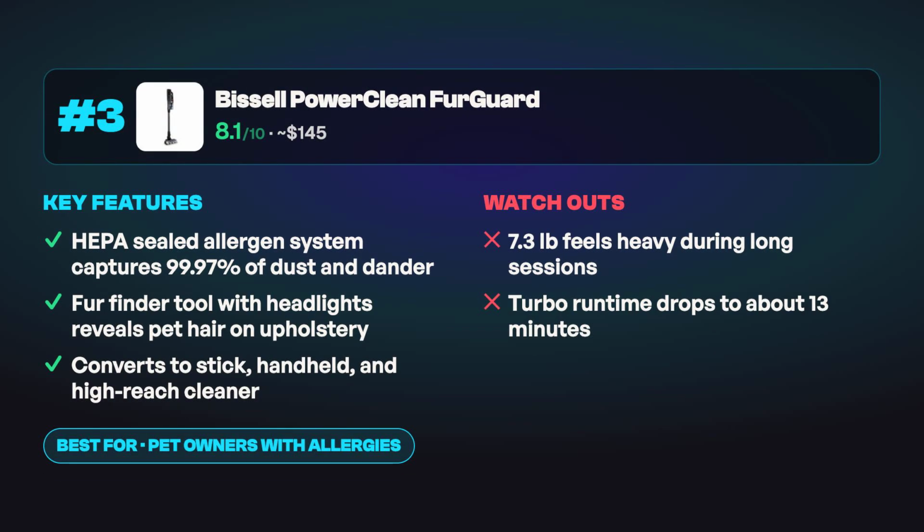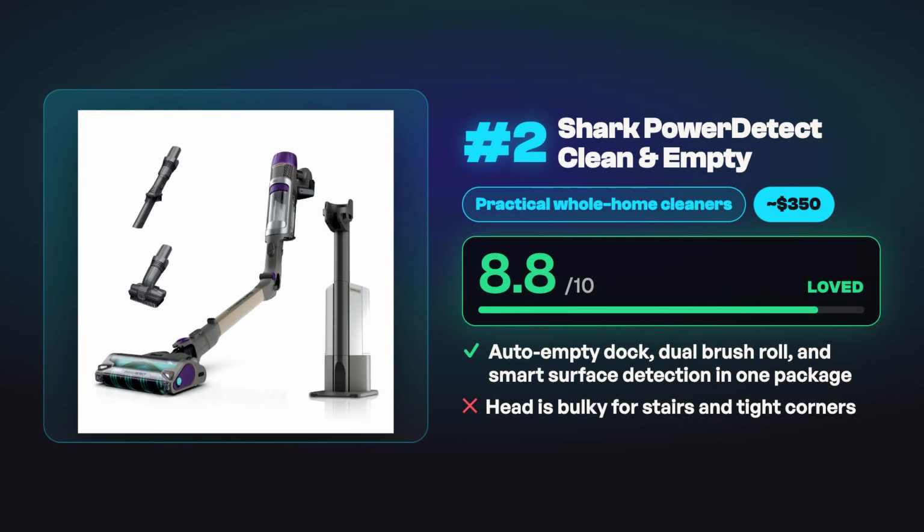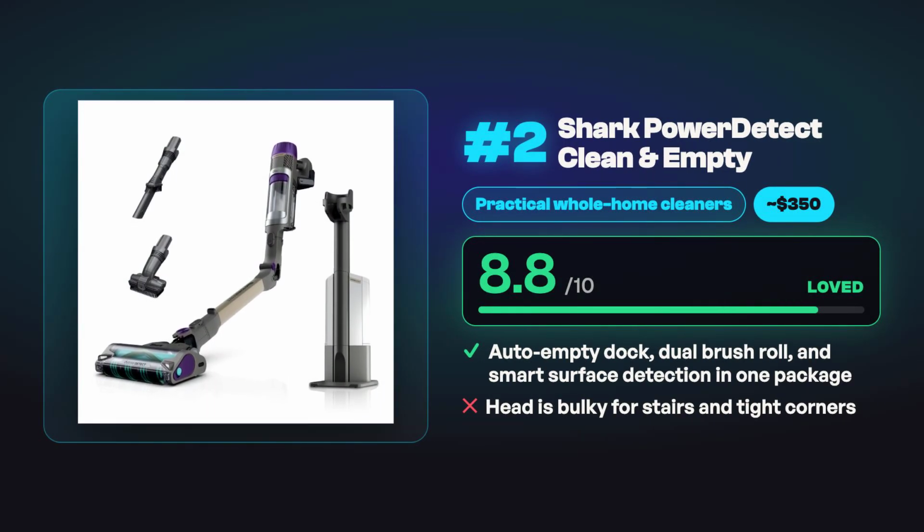One detail that stands out across reviews is that the FurGuard can stand up on its own without a wall mount, something most cordless vacuums at any price cannot do. The 50-minute eco runtime is competitive, and the HEPA sealed system is the kind of spec you usually pay significantly more to get. Vacuum Wars ranks it right behind the Dyson V15 by the numbers, but calls it the more practical choice day to day.